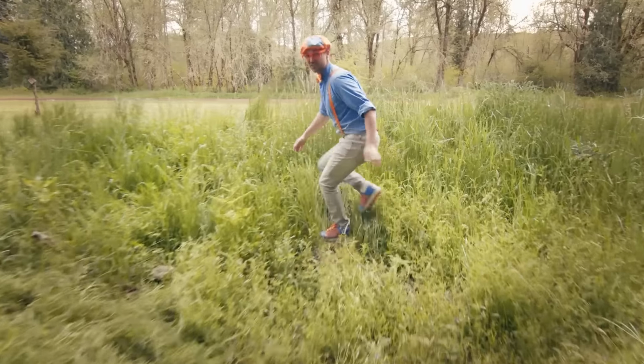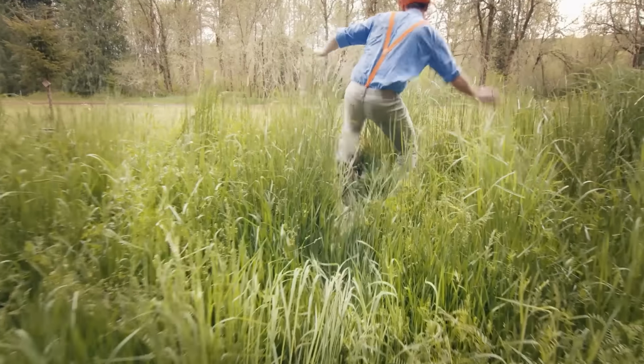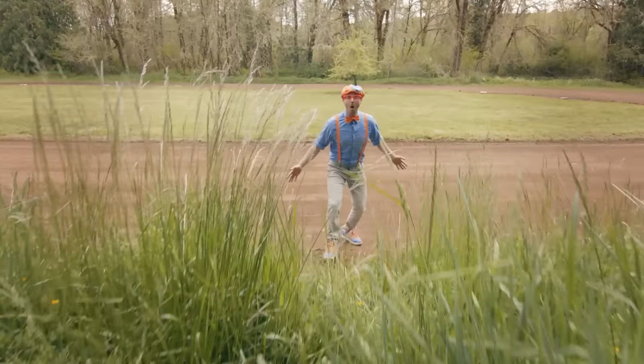It's me, Blippi, and I'm just out exploring today. Wow, what beautiful land this is. Hey, come on. Whoa, look at all this tall grass. I wonder what's on the other side. Whoa, check it out.